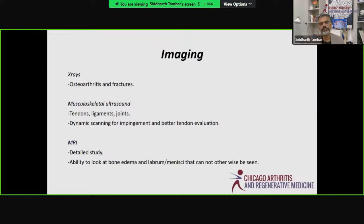Musculoskeletal ultrasound, as I mentioned, is my preferred imaging modality when someone is coming in with an acute sports injury, because we can look at tendons, ligaments, and joints. We can look at them in a static position, but we can also look at them with dynamic scanning. And what that means is we would have, let's say, your ankle, right, or your knee. We can now flex and extend, move the ankle around, move the knee around, and we can see how does the ligament look, how stable is the joint. It would be an indication if a ligament had been torn or injured.